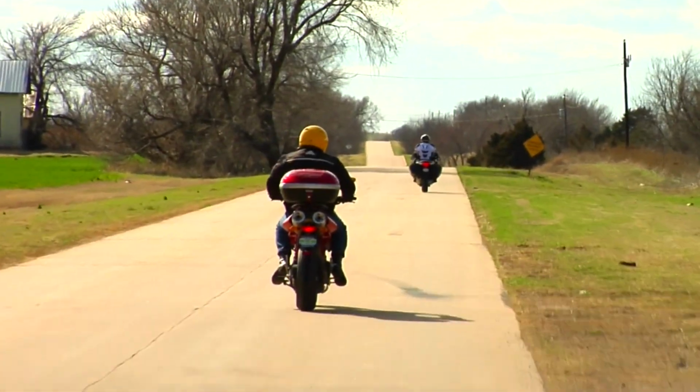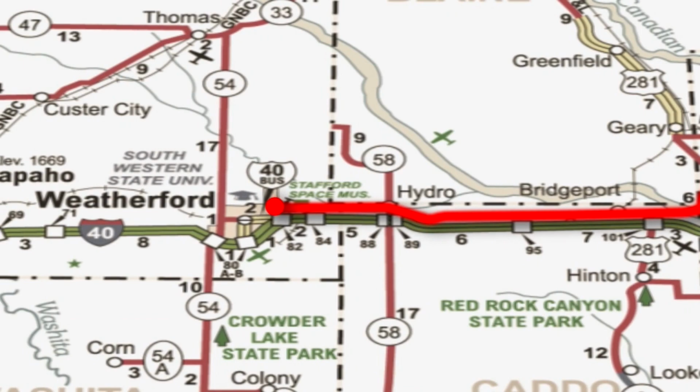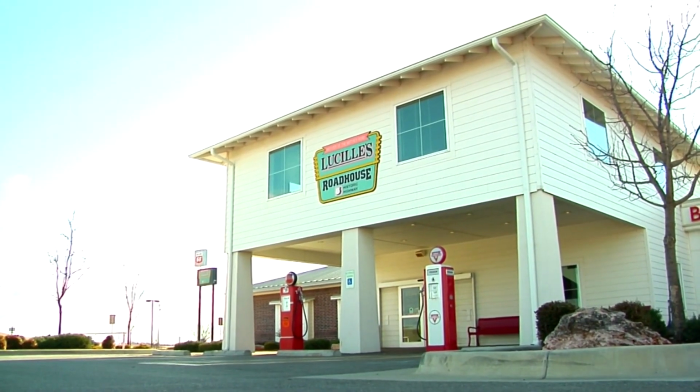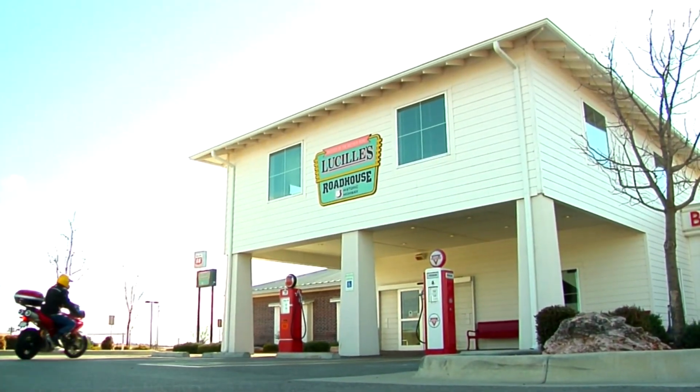So we left Hydro, left the old Lucille's, and headed into Weatherford. Right as you're coming into Weatherford, you're treated to the new Lucille's, which is Lucille's Roadhouse. It's got a restaurant, a bar, and a little club on the side, all with a 50s look throughout the inside, and it really looks like a larger scale model of that original Lucille's.